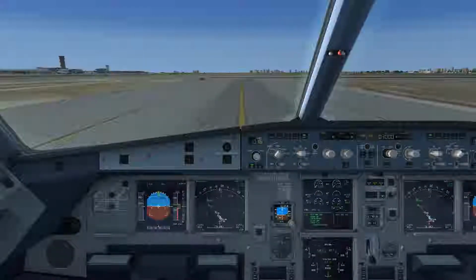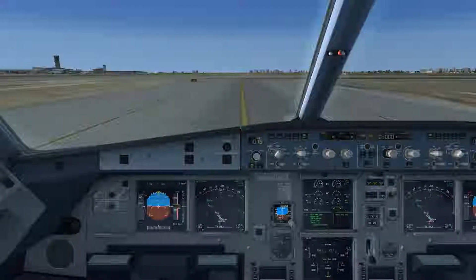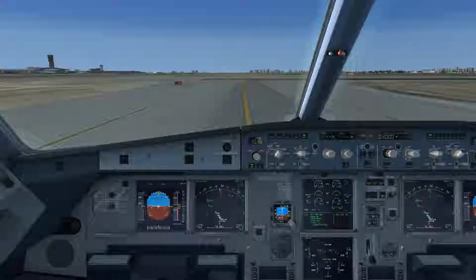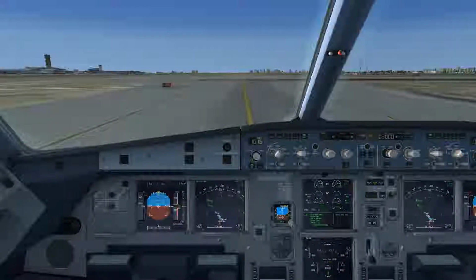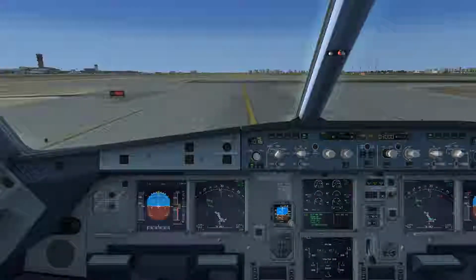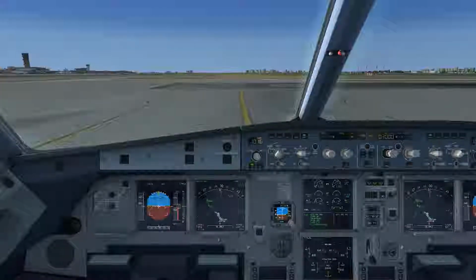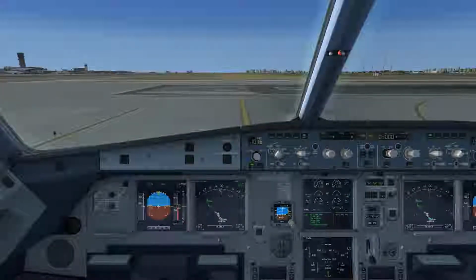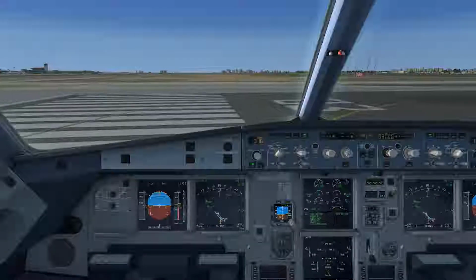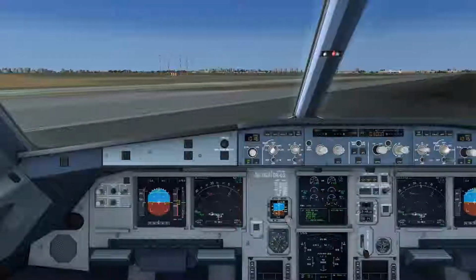Radar 5121, taxi straight ahead to the Lima. Crew via Lima coast. Again, say again, 451. Radar 5121, taxi straight ahead to the Lima, also Lima, runway 30. Taxi straight ahead to the Lima, also 30, Radar 5121.